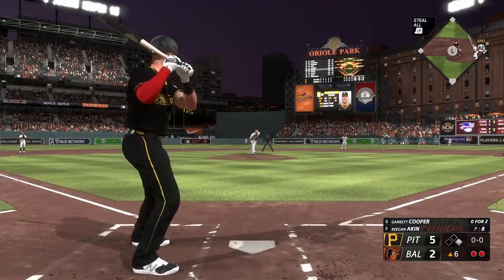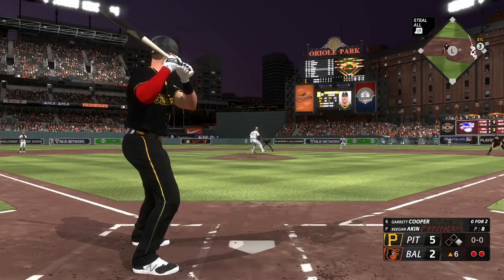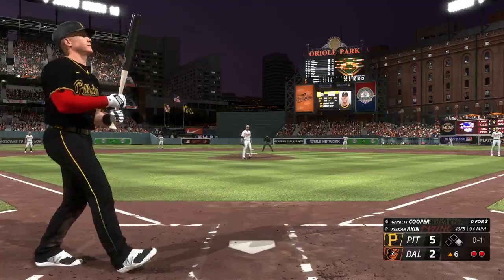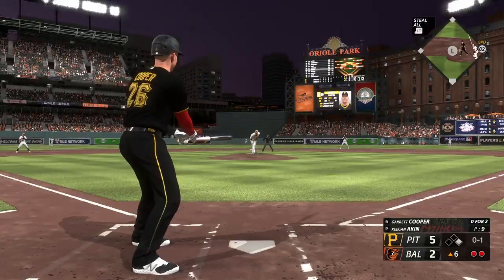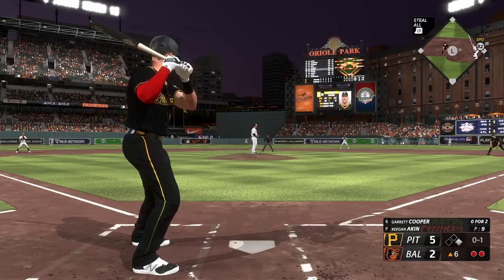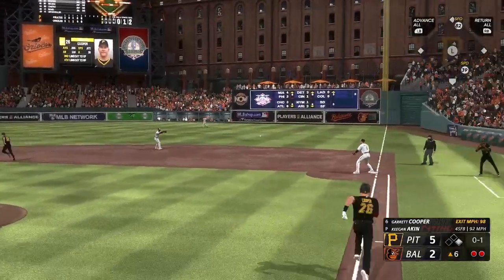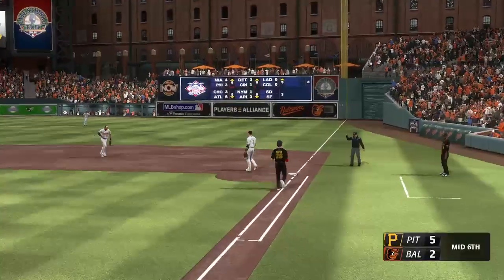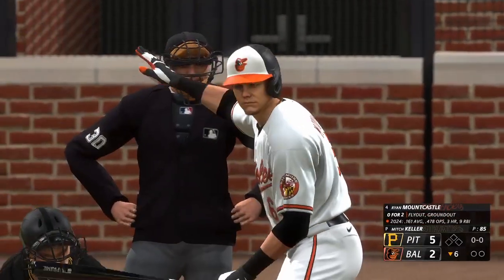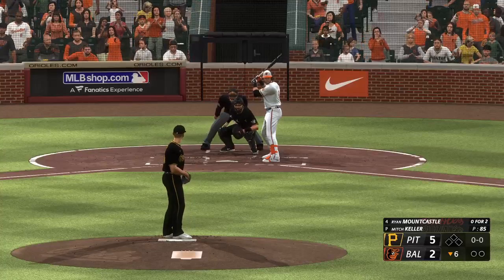And here's the first baseman, Garrett Cooper. Cooper goes 6 feet 5 inches, 235 pounds, and he's driven in double-digit runs over his last 10 games. Right side, hard hit. Whips it to Mountcastle, and that is that. So one hit. Welcome back. And now the first baseman, Ryan Mountcastle. Keller back to work.